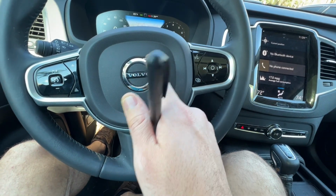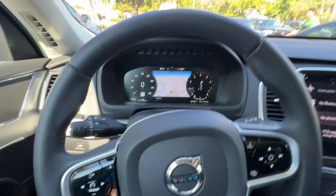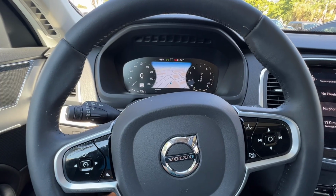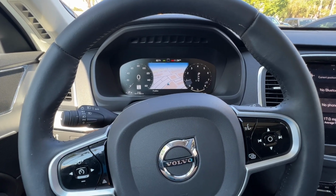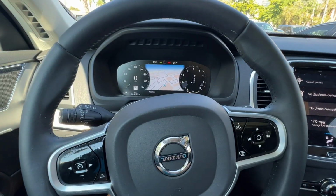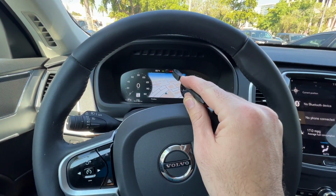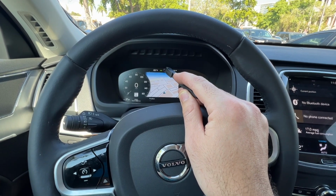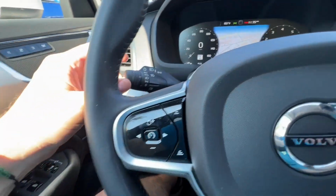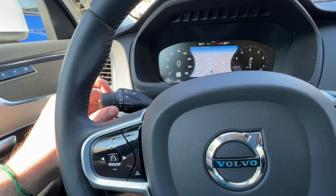I don't know about this new Volvo logo. It's kind of weird, but I haven't messed around too much with the settings on the dash, but the default seems pretty good. It's got your digital speedometer, odometer, tells you which gear you're in, and you've got a little map by default. Temperature, time, tells you which gear you're in at the top. Tells you which light function you have on. So I guess if you were to change one of these, it might change.